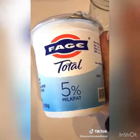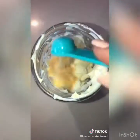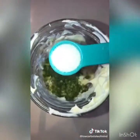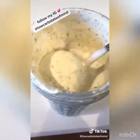Start off with 3/4 cup Greek yogurt or sour cream and 3/4 cup light mayonnaise. Then you're going to add half a teaspoon of garlic powder, onion powder, parsley, dill, chives, salt, pepper, and then you're going to add a tablespoon of apple cider vinegar or lemon juice and water. Mix that all up and you have yourself a healthy homemade.